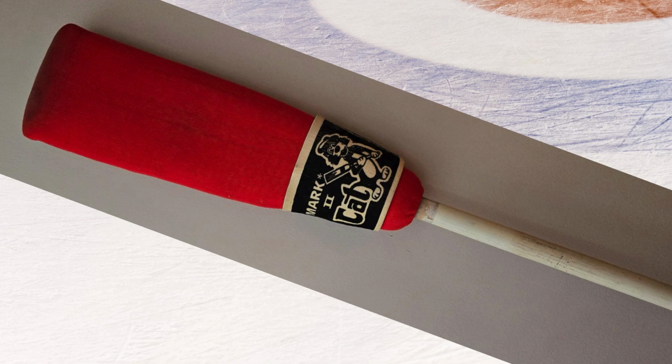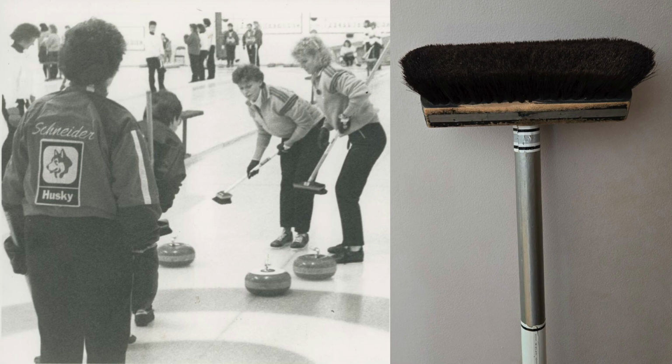On the screen, this is called a cattail, and the difference between a cattail and a rink rat is that the rink rat had 3 fingers. The broom is covered in cotton, and inside is a flexible plastic and foam. This was used until the creation of hair brooms in the late 60s.